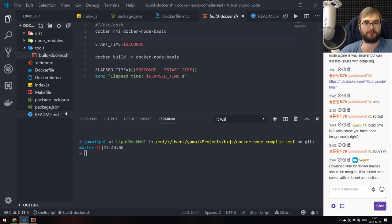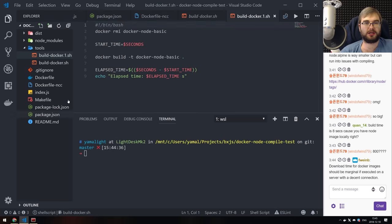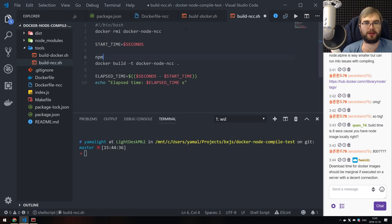Okay, let's copy this, paste this here, rename it to build ncc, right? So, but in this case, we're actually gonna have node ncc, let's call it this way. So actually there's gonna be an additional step, which is gonna be npm run build, right? Because we have to compile it externally anyway. And then we're going to build it here.